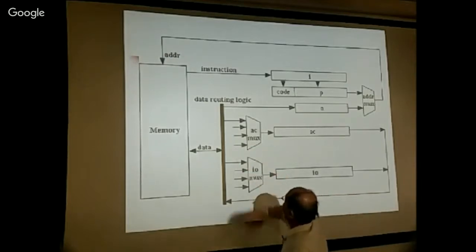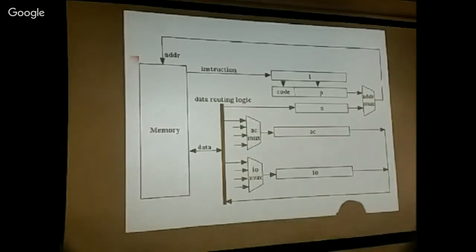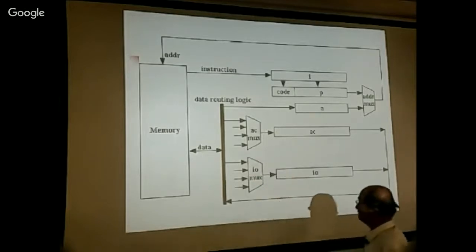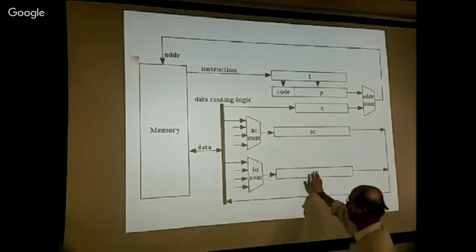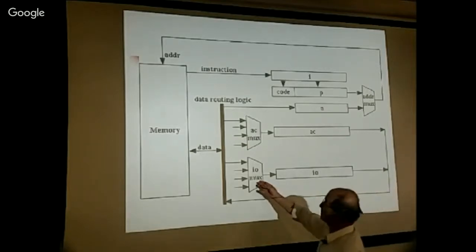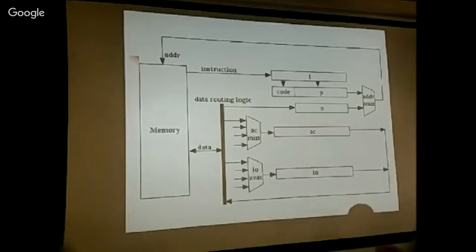So here, the ALU is basically a gigantic multiplexer, and it accepts information from the data bus, from the AC register, from the I/O register, or from the A or P register, and then does the necessary arithmetic or logic operations, and then feeds the data into the AC. The I/O has a similar one, but because the I/O register is very limited, this multiplexer is much smaller.